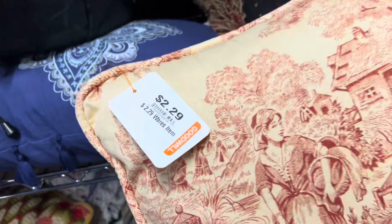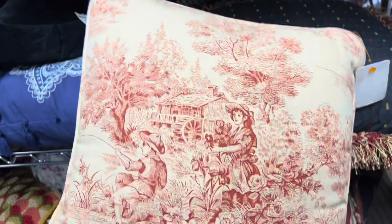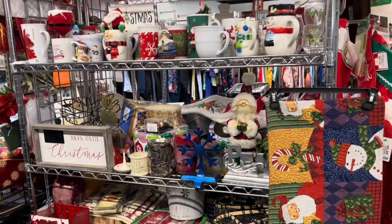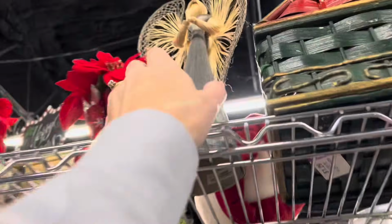Today is a fun one. I found a buggy full of stuff, y'all. It escalated super fast. It started out kind of slow, like I wasn't really finding much of anything, and then bam, all of a sudden my cart was full. So I hope that y'all enjoy this thrifting trip. Let's see what's on all the shelves and have some fun today.